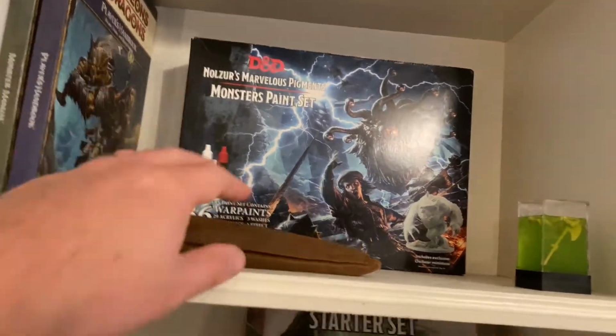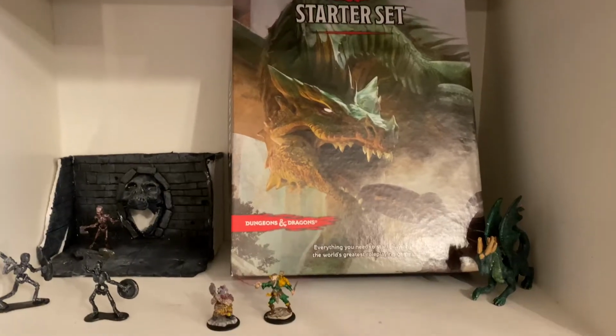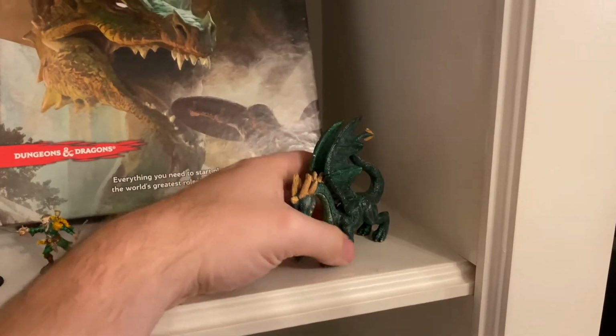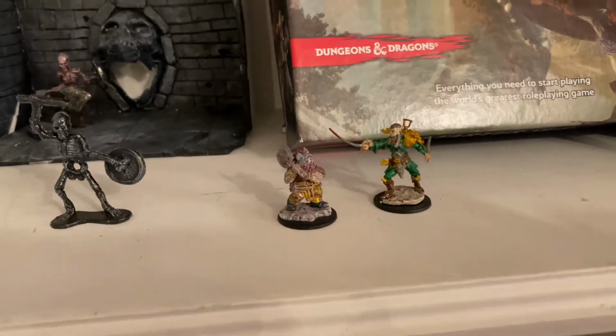Paint set, I got some brushes. Need to redo this little gelatinous cube. He's kind of running low on gelatinous. D&D starter set. Little Dollar Tree dragon that I repainted. Looks much cooler now than he did. Some figures I've done. Little dwarf.